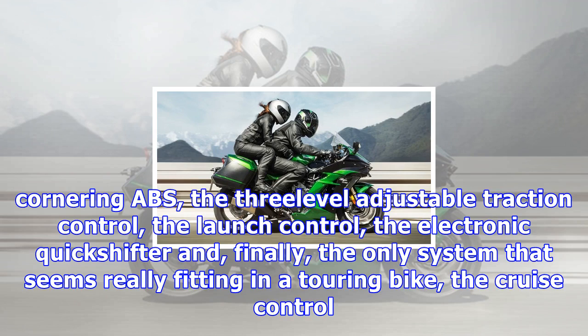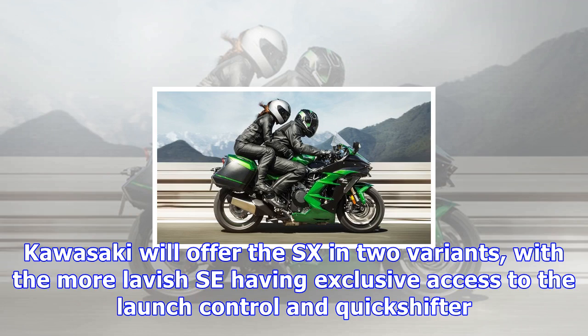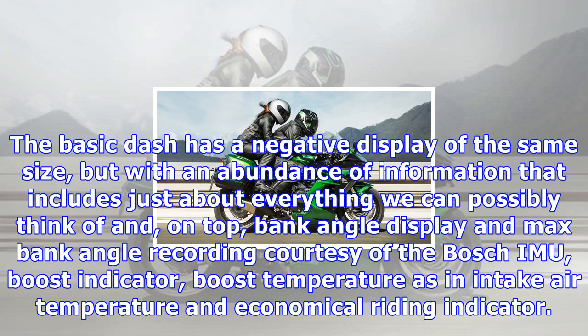Starting with the absolute basics, the three-level selectable engine power modes range from full to middle (75% of full), down to low (50% of full output). The KCMF oversees the engine braking in two levels, Kawasaki's Intelligent Braking System, aka cornering ABS, the three-level adjustable traction control, the launch control, the electronic quick shifter, and finally, the only system that seems really fitting in a touring bike, the cruise control. However, the above systems are not all part of the standard equipment. Kawasaki will offer the SX in two variants, with the more lavish having exclusive access to the launch control and quick shifter.